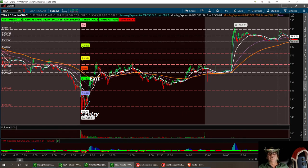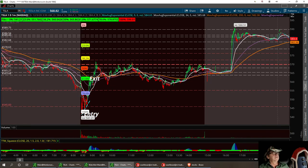I'll use this 200 in case it knifes, and then I'll use that 200 as a resistance when I jump in the trade. If it pulls back to this 570, I'll scalp it up to this 200, and if the momentum and the volume's there, I'll keep riding it up to 590. Tesla is my number one trade in the EV market. Let's go ahead and look at another one here.